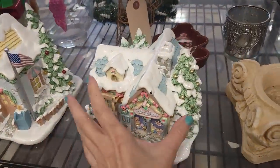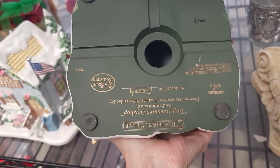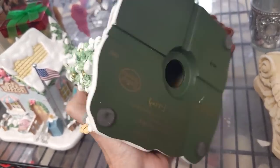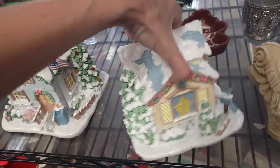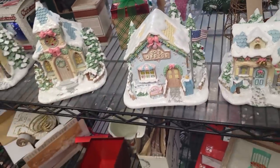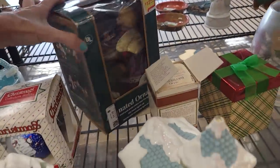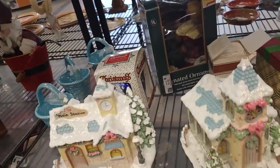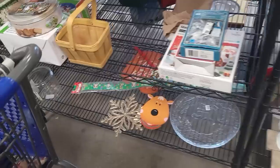Let's see who makes these little pastel houses. Oh, they are Hawthorne Village. I know it's upside down. It's Precious Moments Hawthorne Village. I don't know what those are worth. I'm trying to find what they have them priced at. That one doesn't have a price. Does that one have a price? That one has a price. $10. So they've got a $10 red tag on them. I'm not excited enough about them to even look them up right now. Again, it's just one of those things.